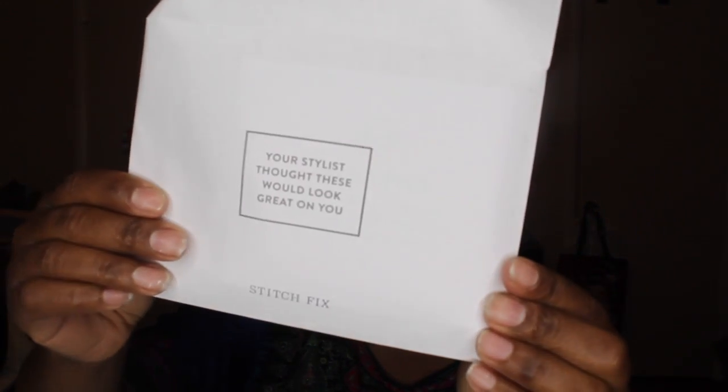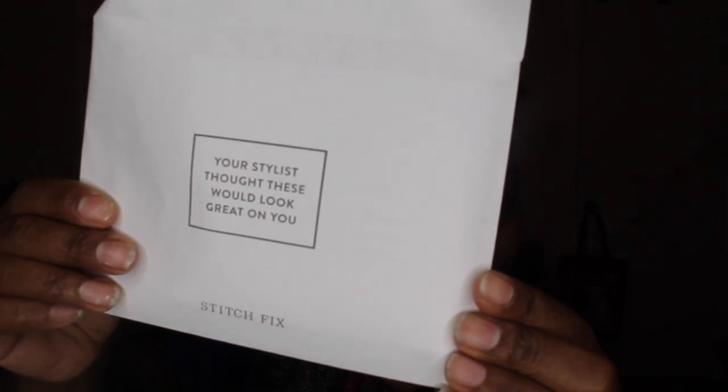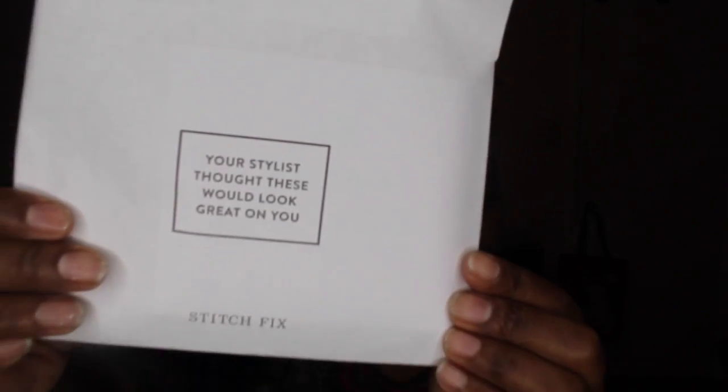And I also have a little envelope. So your stylist thought these would look great on you. How cute. Let's see. Yes, that autofocus is working. Okay, here we go. And then let's open. Let's see what's in the envelope. Take a peek. Tucked inside, pieces from your stylist. Outfit inspire a personalized style advice.